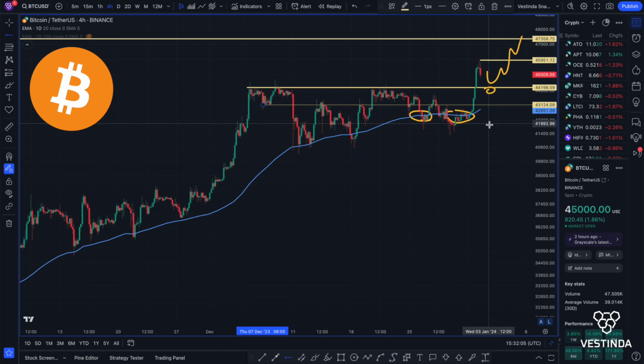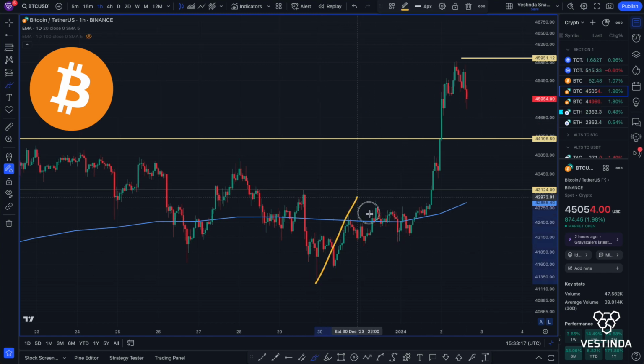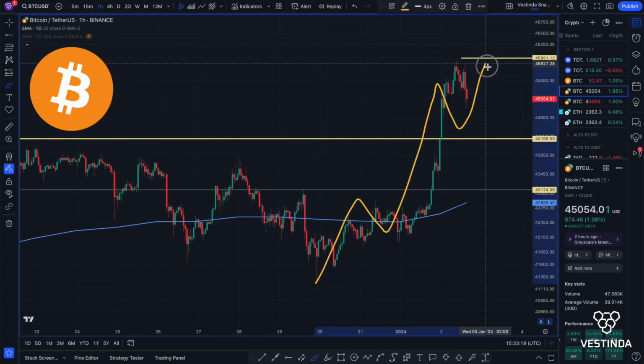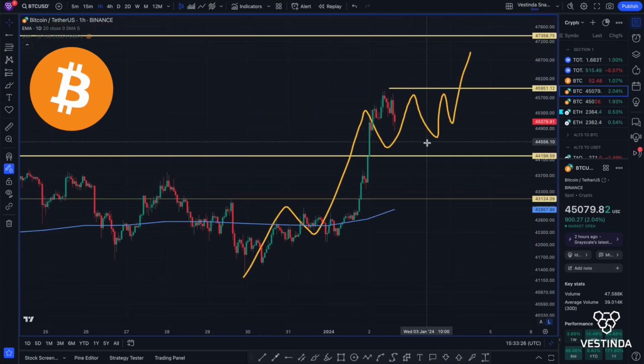Keep in mind that down on the 1-hour time frame, we see the price has this impulse wave. So apparently we're going to see a correction wave inside this zone of $45,000 and $44,000, before we go into 47,300. So keep in mind this zone as a possible reaccumulation phase for another uptrend move.